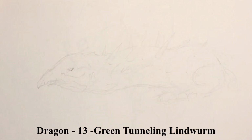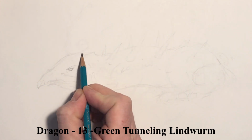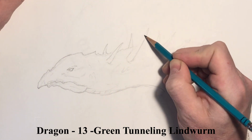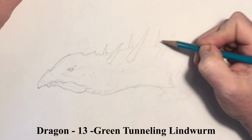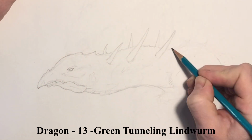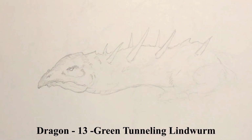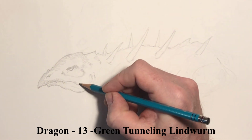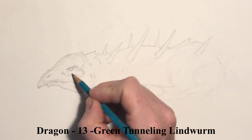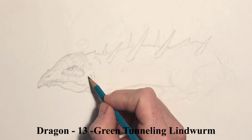But again, tunneling, and you'll see it looked to me just from the gesture in this particular guy that he was kind of popping out of almost like a manhole type of thing, a little burrow. Again, the idea is that he's pretty much a snake, I'm still looking to create more secondary form and muscle in the design of this thing. I just don't want him to be a big cylinder.